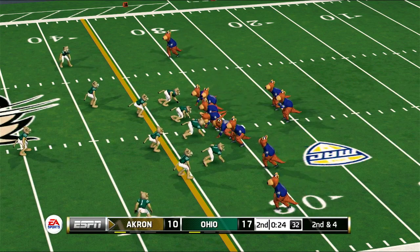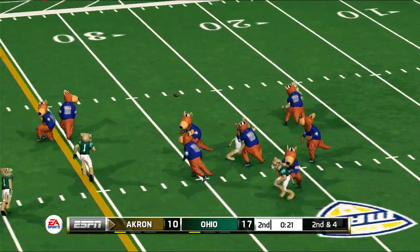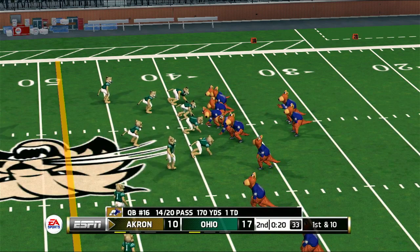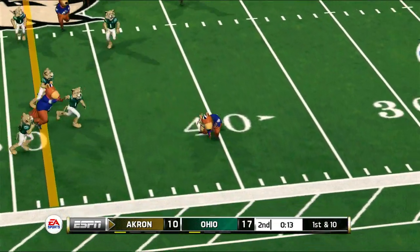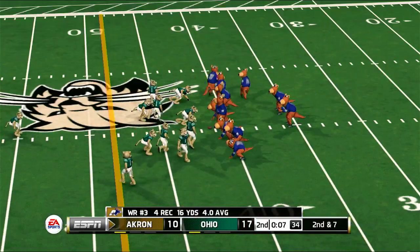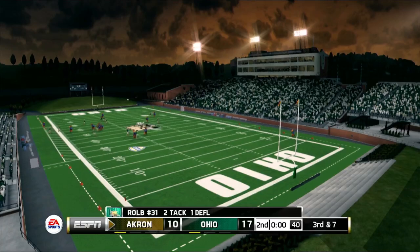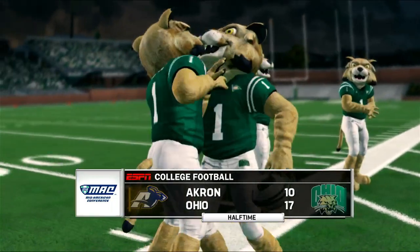So it's second down now, and they need about 4 yards to pick up the first. Quick throw to the tight end. He's tackled at the 38. First down. Caught, and he's hit immediately. Zipped it out, and that was almost picked off. Folks, that's the end of the first half, and this game's getting interesting. 17-10, Bobcats.